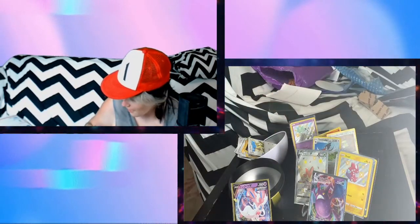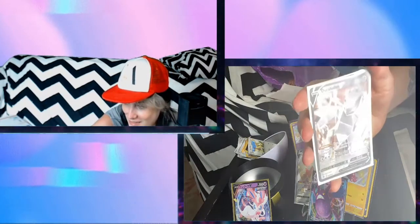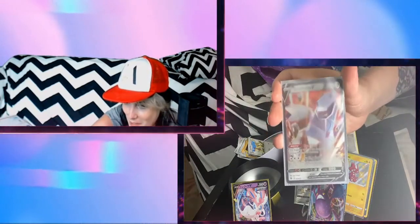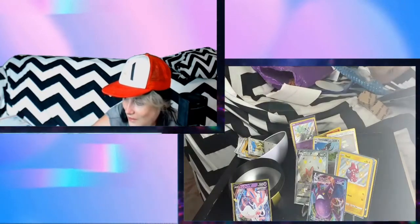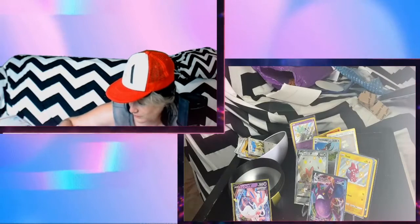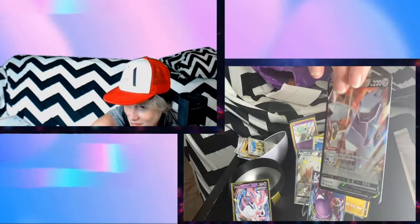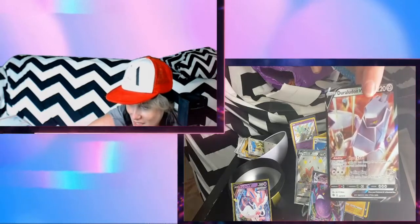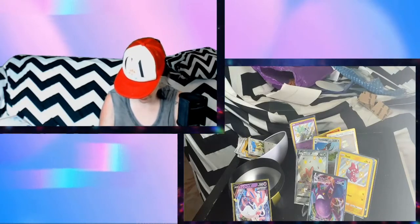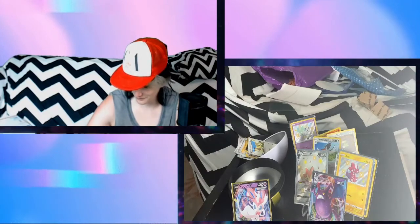What's this guy? I don't remember getting this guy. He's a Galarian Darmanitan. Hey, baby, he's a VMAX. Looks like. No, just a V. Take him out of his little shell. He's cute. I would take him home for dinner. Galarian. His power is hard coat. Ugh, I know it. He's so cute. I love him. I'm gonna keep this little guy.